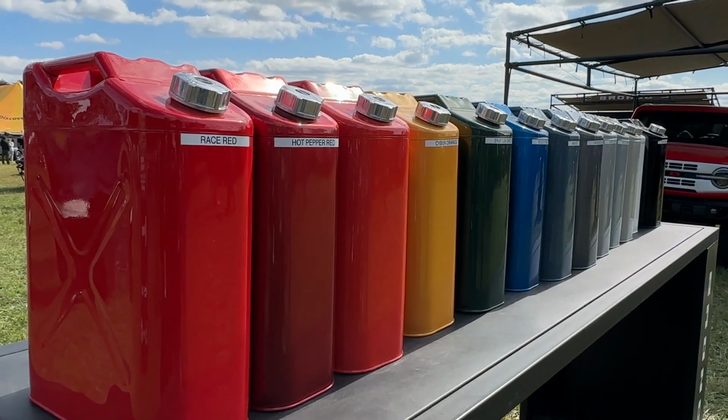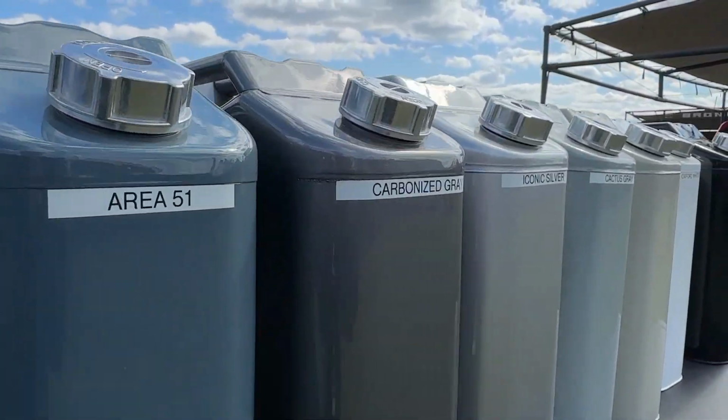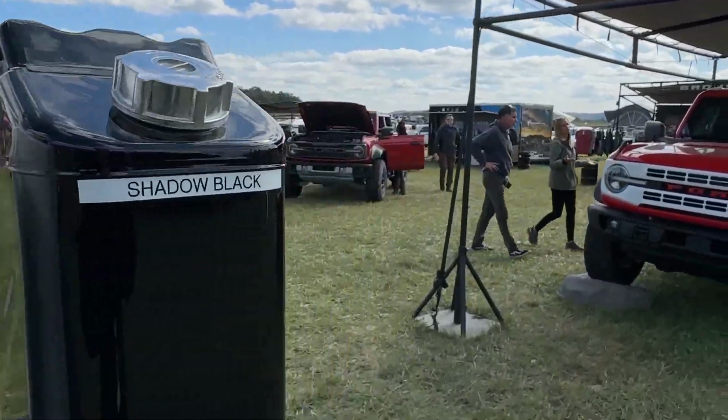So I think this is a great marketing idea. They have all their paint codes on jerry cans. You can get up close and personal with the color and check them out.